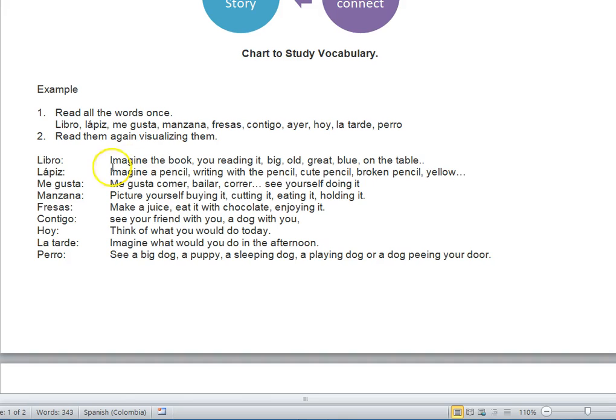For instance, with libro, I will imagine a book, reading the book, a big book, an old book, a gray book, a blue book, a book on the table. With lápiz, I'm going to imagine the pencil, writing with a very nice cute pencil, a broken pencil, a yellow pencil. Me gusta. Okay, me gusta comer. I can see myself eating, comer and bailar. I can see myself dancing or correr. I can see myself running.